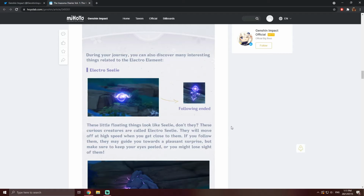Okay, cool. So, like in Mondstadt and Liyue, we had the same type of Seelie, right? Follow them to the treasure, that's it. Here we have Electro Seelie, really cool. "Following ended." I don't know what that is. I don't know if that's when the following is done, when you finish following them.